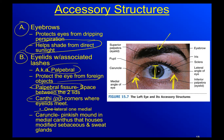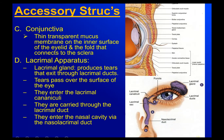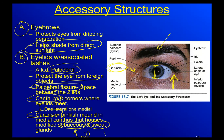Then you've got the caruncle. That's this pink thing in the middle of your eye here. Okay? You can see the pointer pointing to it. It's a pinkish mound in the medial canthus, and it actually houses modified sebaceous and sweat glands. So don't forget, sebaceous glands are the oil glands. And sweat glands.